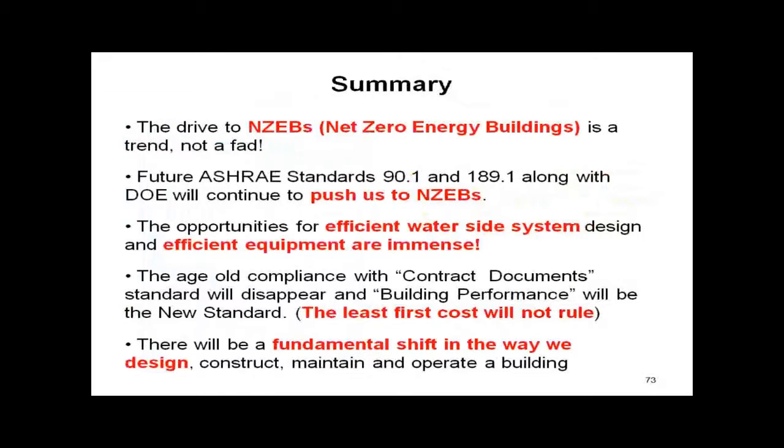So what is the future? Net zero energy building is a trend. It's not a fad. People are going that way. ASHRAE is going to push it that way with their 90.1 and 189.1 codes. From a waterside standpoint, water is a very efficient system to be using for 90.1 and 189.1. You can do lots of things. The opportunity for efficient equipment on the waterside, for efficient systems like geothermal water source heat pumps and others, is huge.